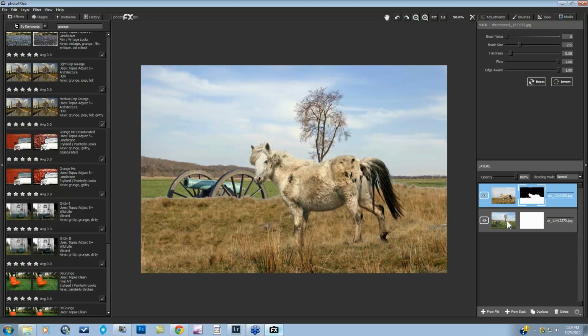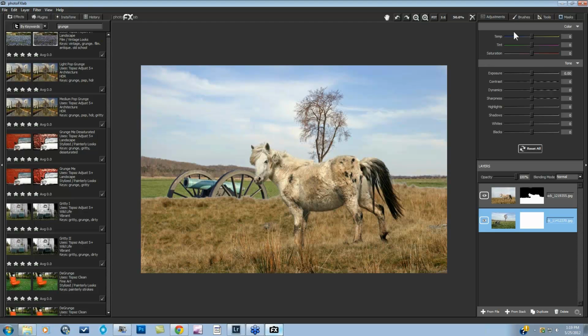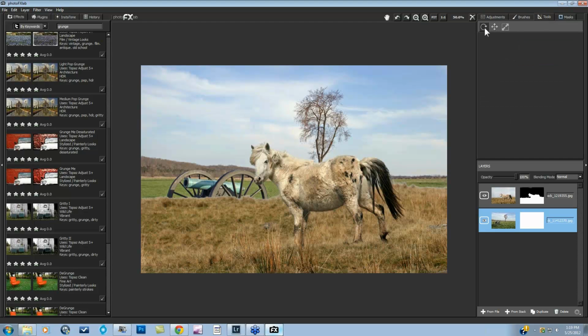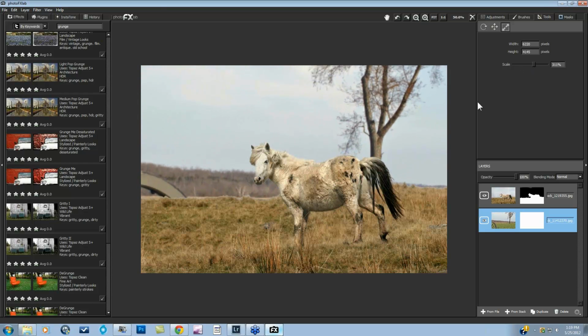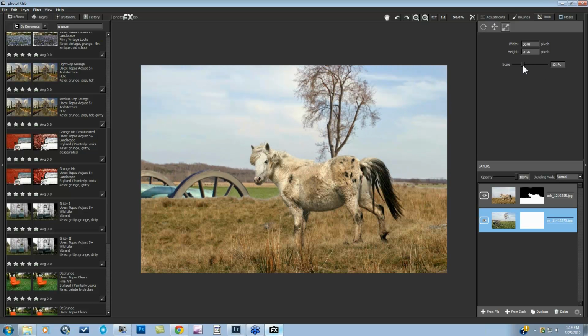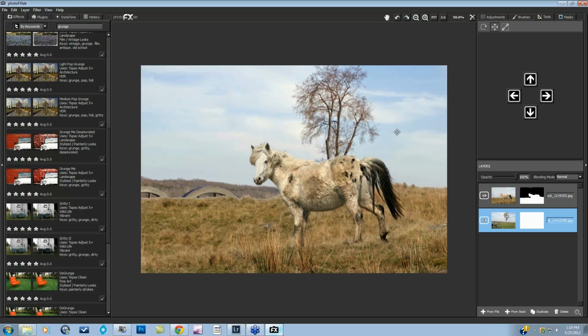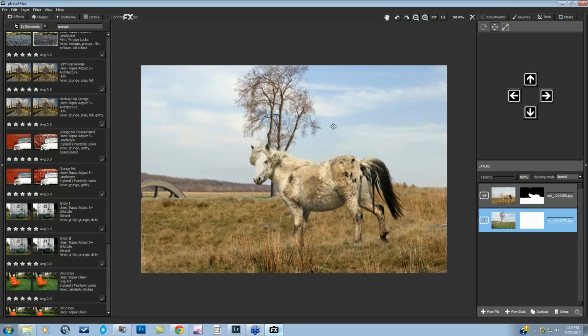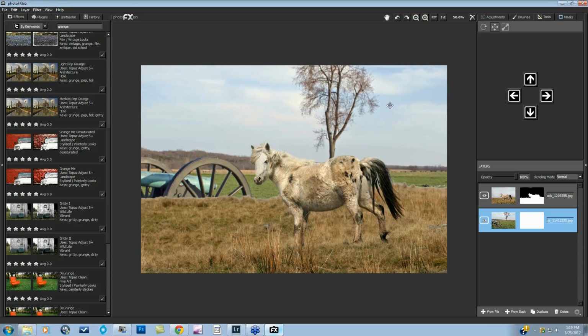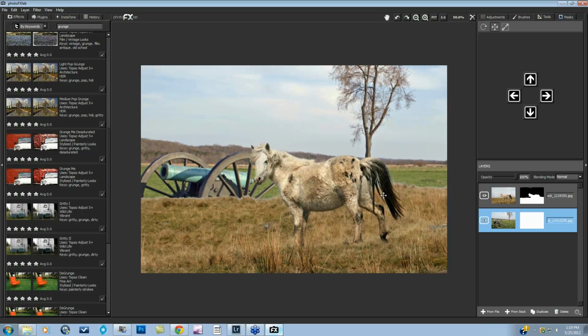Now I can come into my background, come into my tools panel, maybe expand that, scale that up, and get something that I'm really interested in. Let's see here, move that background around a little. Who knows how you want to play with this image, but you get the idea. It can be a lot of fun, and you could come in here and just cut the horse out.